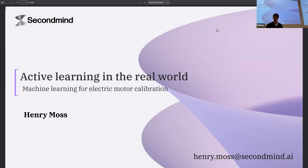It's a pleasure to have Henry Moss here, who is first and foremost a fantastic cyclist, but what he also does when he doesn't ride bikes is fatigue learning. Henry did a math undergrad here in Cambridge and then went up to Lancaster, where there's much better cycling, I believe, but also to do a PhD in statistical learning. He has since, for a couple of years, been working at the company Second Mind, which is doing a lot of active learning things here in Cambridge. So, floor is all yours.